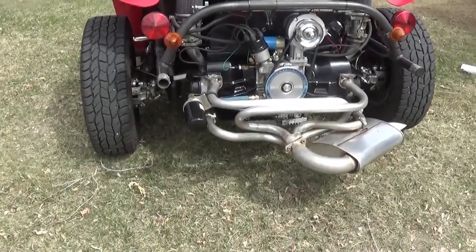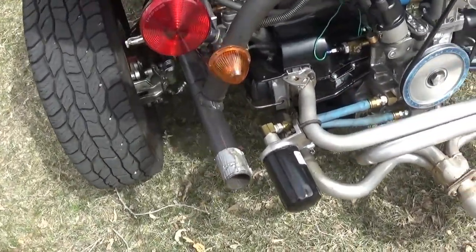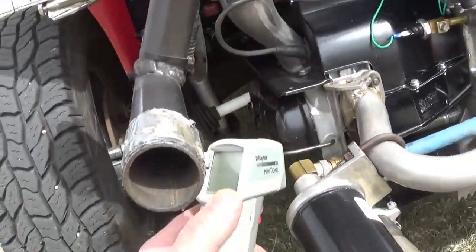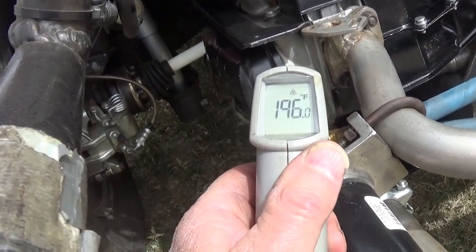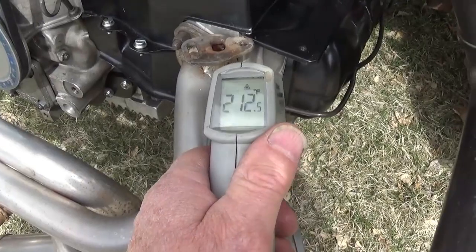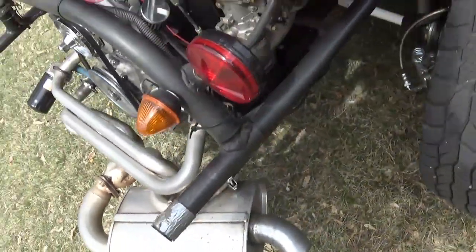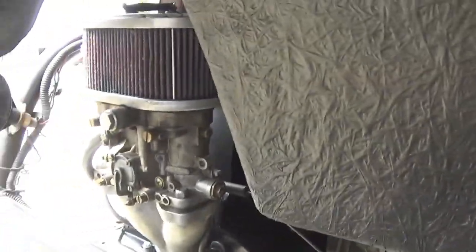So we made it back home, and I got out my laser temp gun, and by golly, things look really good. Head temperature at the bale, 196, that ain't bad. Let's see. 188. That's really close to exhaust. That's a tough one to get. And it's even harder from this side.